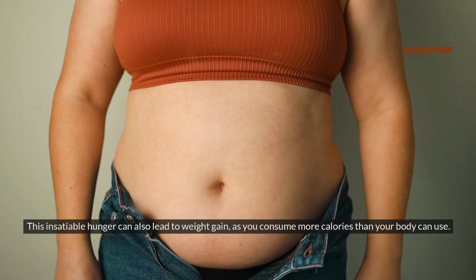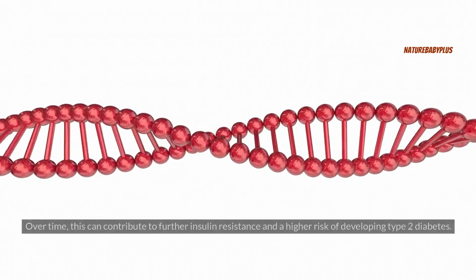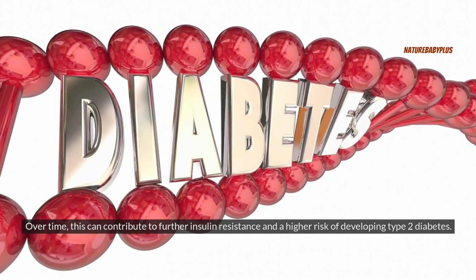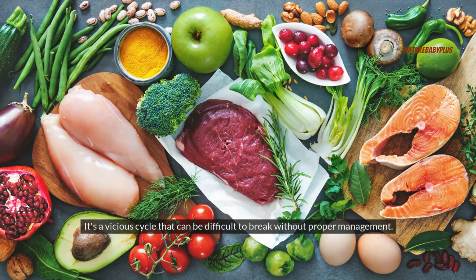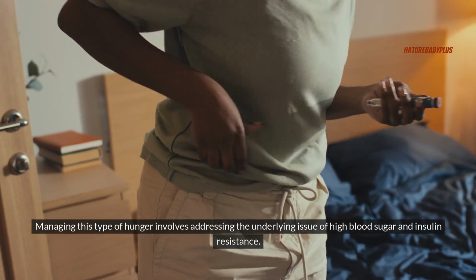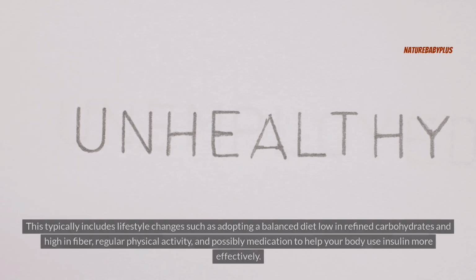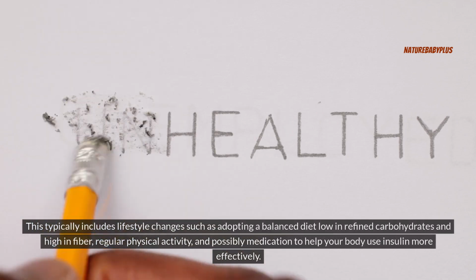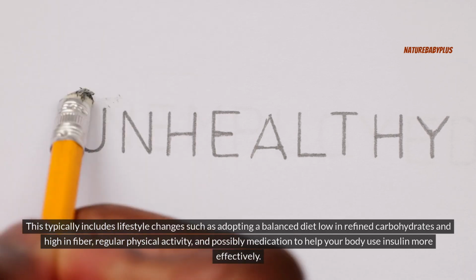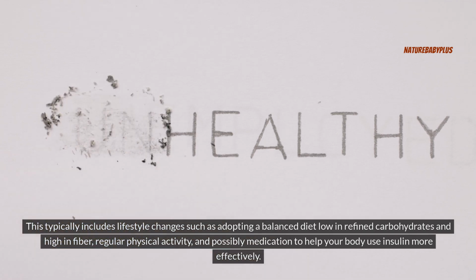This insatiable hunger can also lead to weight gain, as you consume more calories than your body can use. Over time, this can contribute to further insulin resistance and a higher risk of developing type 2 diabetes. It's a vicious cycle that can be difficult to break without proper management. Managing this type of hunger involves addressing the underlying issue of high blood sugar and insulin resistance. This typically includes lifestyle changes such as adopting a balanced diet low in refined carbohydrates and high in fiber, regular physical activity, and possibly medication to help your body use insulin more effectively.